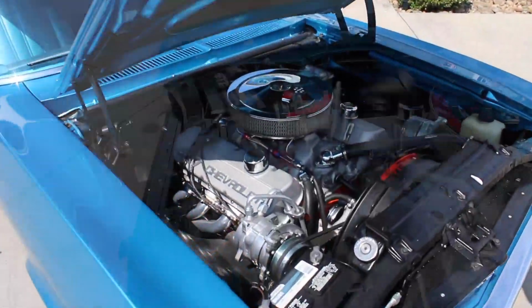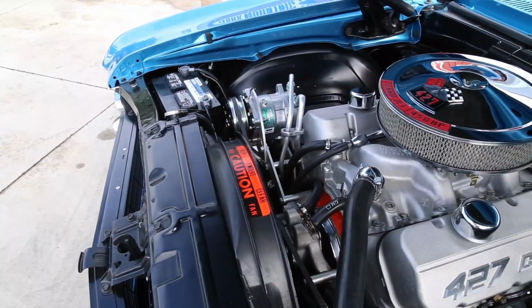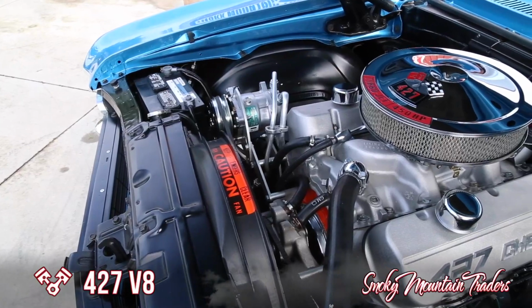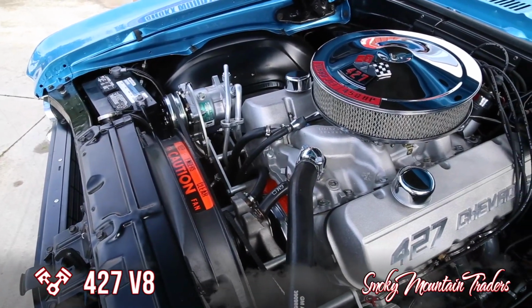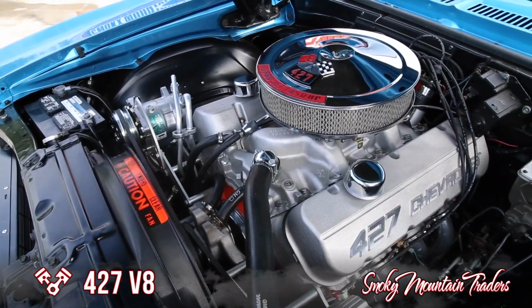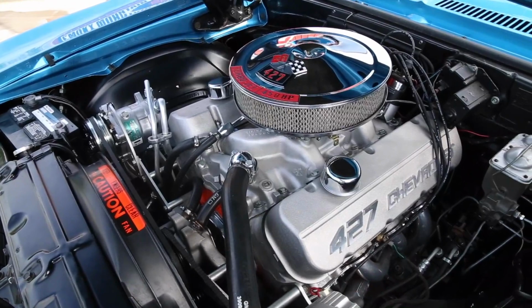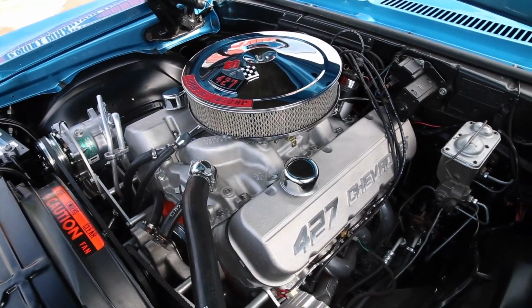As you can see, the heartbeat of this Nova features a 427 engine that's got aluminum heads. Now this car is going to be the envy of anybody that walks by. It's set up with a Winters intake along with a Holley carb, and you've got a custom set of valve covers and air cleaner. Now this car, along with having power steering, also has been upgraded with vintage AC, and you can see that everything has a gorgeous detail under the hood and is show ready.